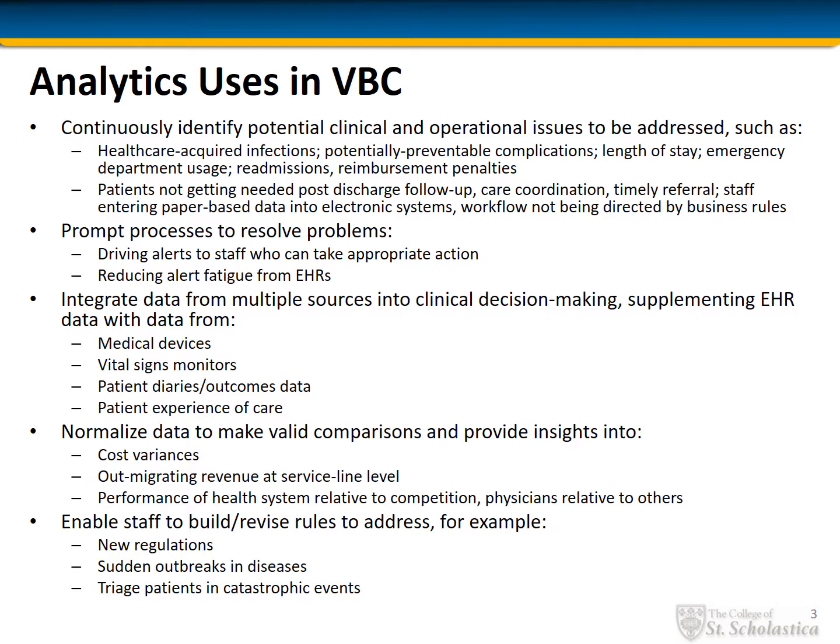Another example, patients not getting needed post-discharge follow-up, care coordination, timely referral, staff entering paper-based data into electronic systems, workflow not being directed by business rules, address the quality side of value in value-based care. Prompting processes are essential ways to resolve problems. These can drive alerts to staff who can take appropriate action and reduce alert fatigue from EHRs, which have a tendency to alert indiscriminately.